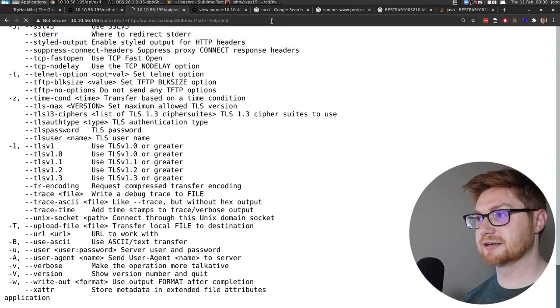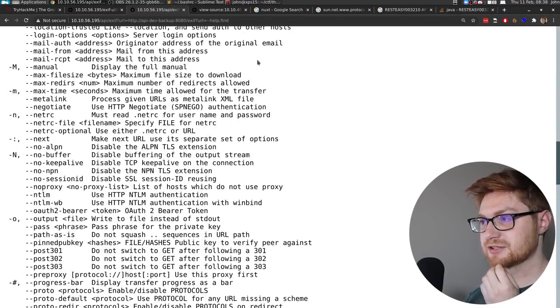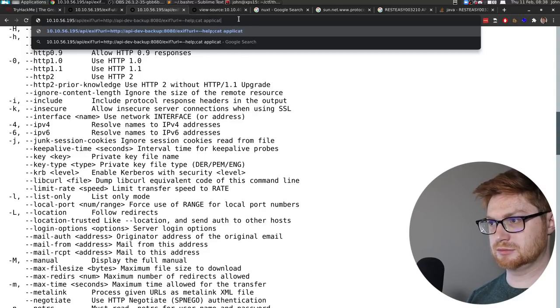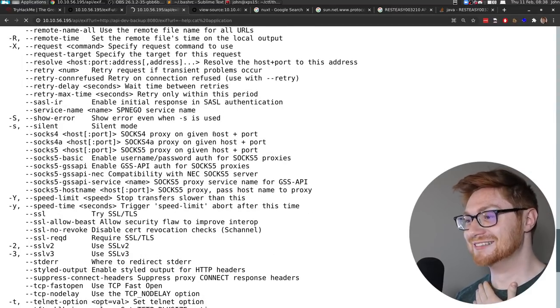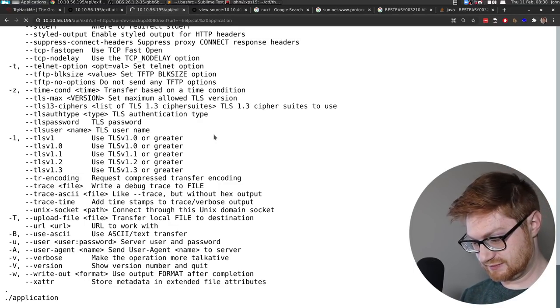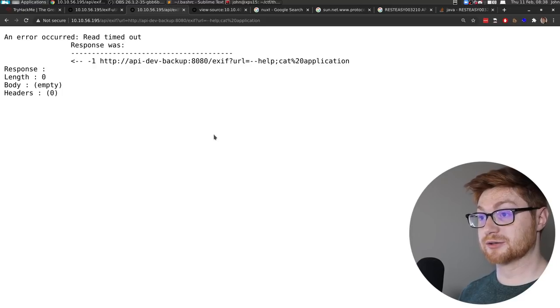Let's just run the find command. /application. That's literally it. Can I just cat the application? Oh God. Cat application. What have I done? See how long this takes to come back. Checking my phone for a moment. Okay, that died. Read timed out.